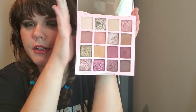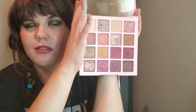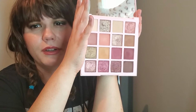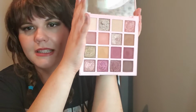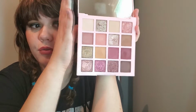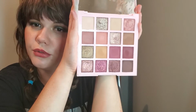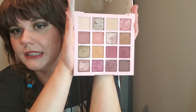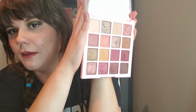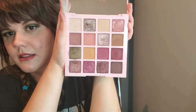I know that they have another style of this in a slightly more colorful version. To me, it looks like a neutral palette with a pop of blue, and I think there's maybe one green in there, so it's not something that I'm really interested in. But if the quality is like this and you want just a little bit of color, I'd say go ahead and pick it up. This is my go-to neutral shimmer palette if that's something that I'm looking for. It's mainly pinky colors with some bronze and some champagnes in there.